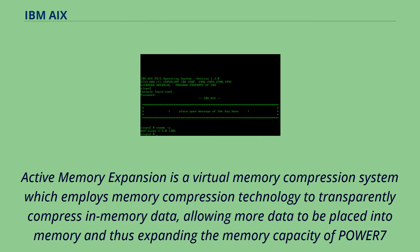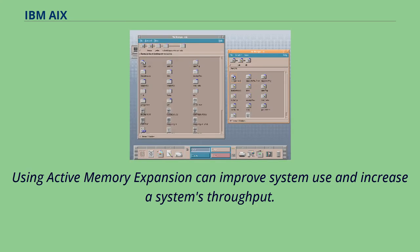Active memory expansion is a virtual memory compression system which employs memory compression technology to transparently compress in-memory data, allowing more data to be placed into memory and thus expanding the memory capacity of Power 7 systems. Using active memory expansion can improve system use and increase a system's throughput.